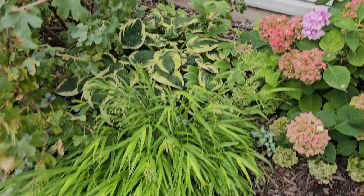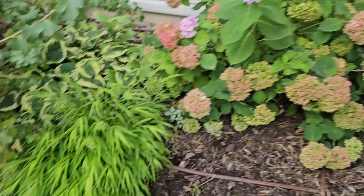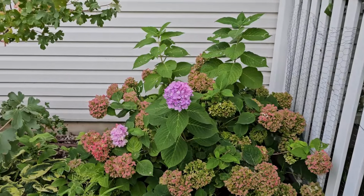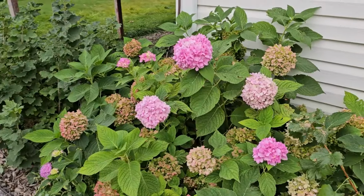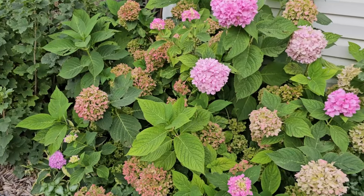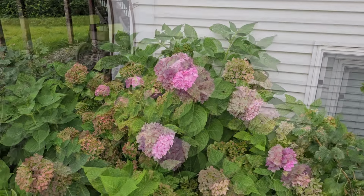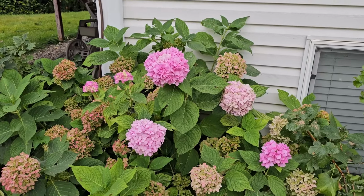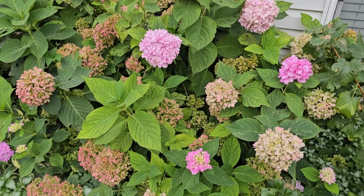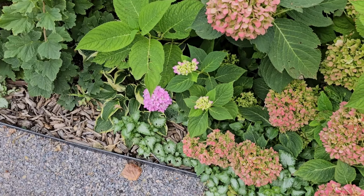We've got the hostas, and we've got the glorious Japanese forest grass. And then we've got our hydrangeas. Here's another one with the clear pink blooms. So I just absolutely love these hydrangeas. This has been a really good year for them. It's been hot, it's been in the hundreds. I've only needed to water them 3 times a week because of the soil. I put a lot of compost in here, and I always try and keep it mulched with wood chips.